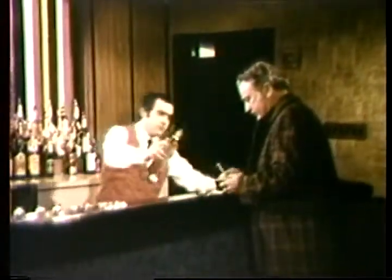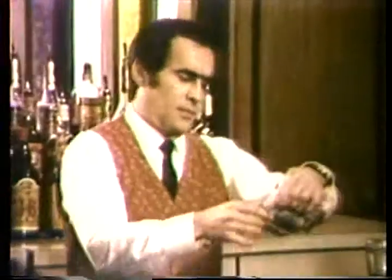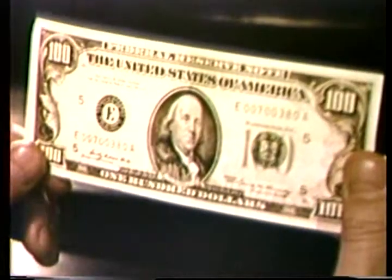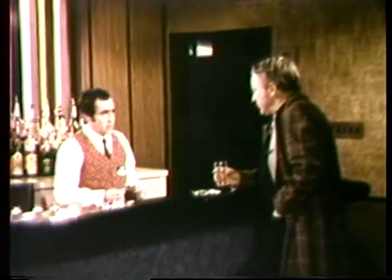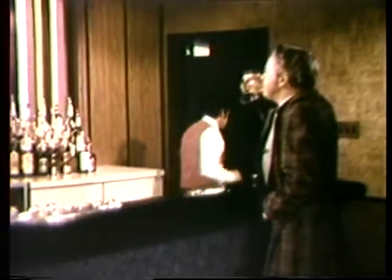There's a short wait at the airport. The successful thief feels himself entitled to a drink. The big bill makes the bartender suspicious. He goes out to get change.